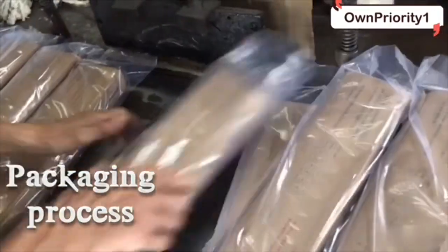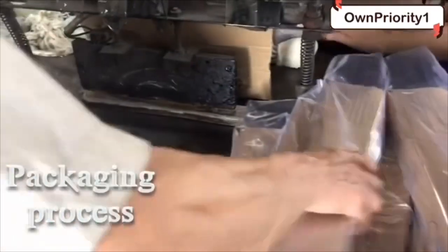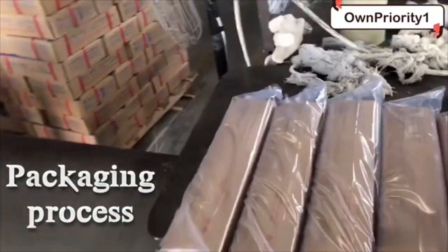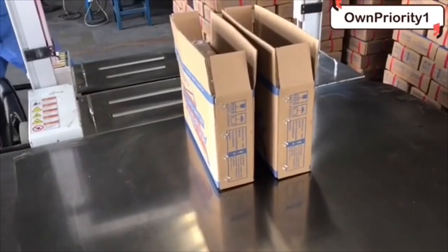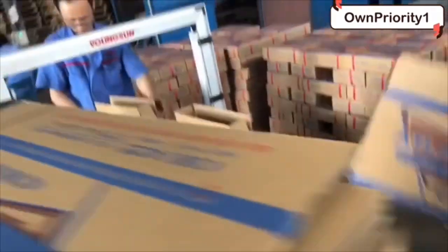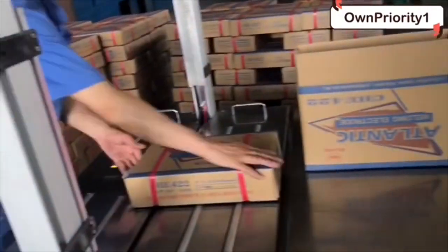You can see the speed that this guy is using to seal. After sealing, it moves to the next stage where they package it in cartons, right here. They package it right here, seal it. These are the cartons. You can see Atlantic, but this one is for the domestic market.